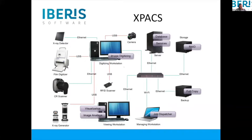And in the end, we have data acquired inside this imaging workstation. Then it should send data to the server, to XPACS, where we have DICOM services and an underlying database. Images are stored short term inside the server, but then they go to storage with RAID inside. Usually customers would like to have a full copy for hot swapping. And the third place is the managing workstation, dispatching jobs through the DICOM worklist using XPACS.